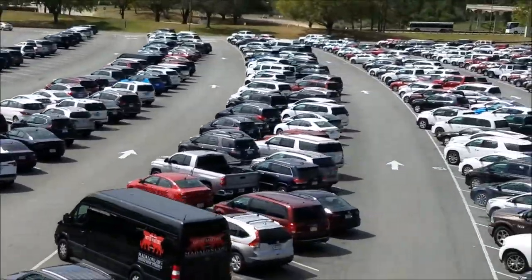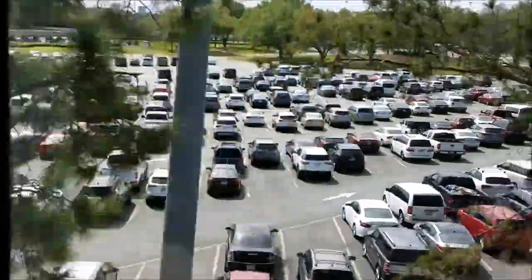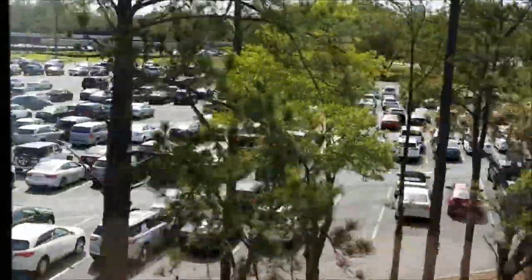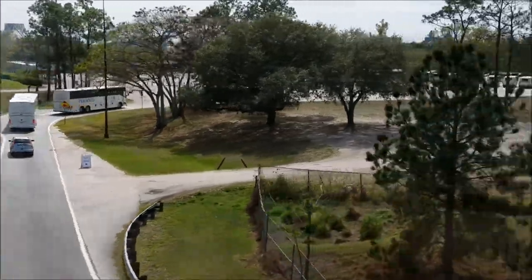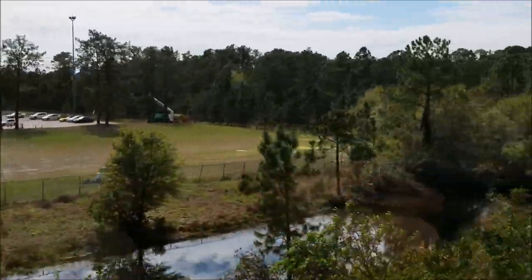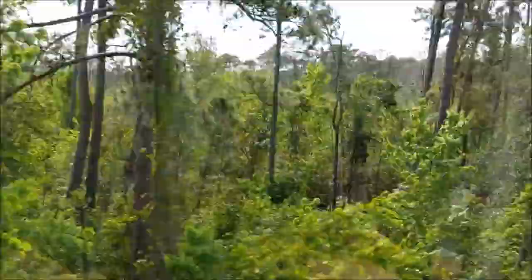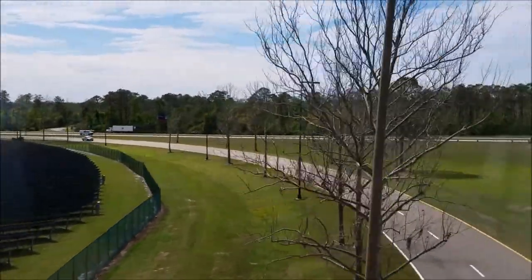Leaving Epcot, you get a bird's eye view of how big the parking lots really are at Disney. Pretty sure we can fast forward through this. We all know what trees look like. But this is one of Disney's cool solar farms they put in. It's not the one that's shaped like Mickey Mouse.